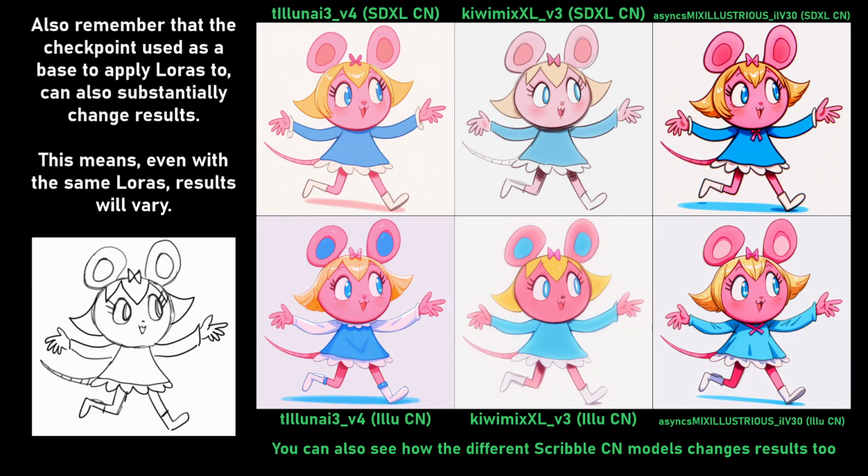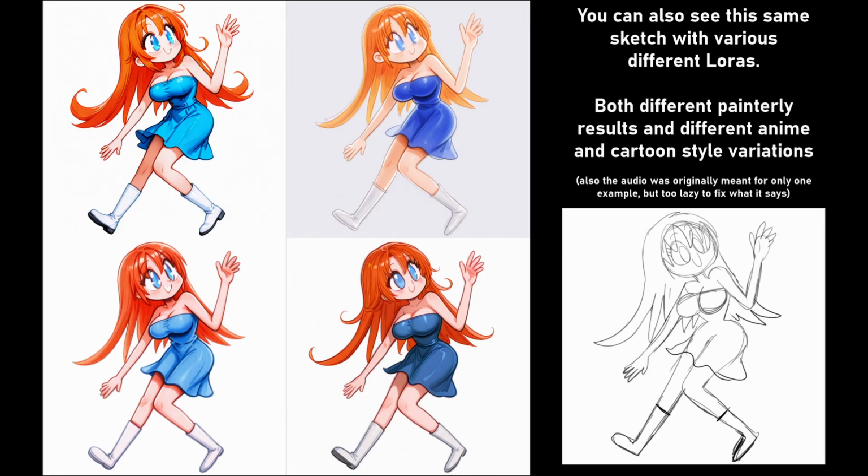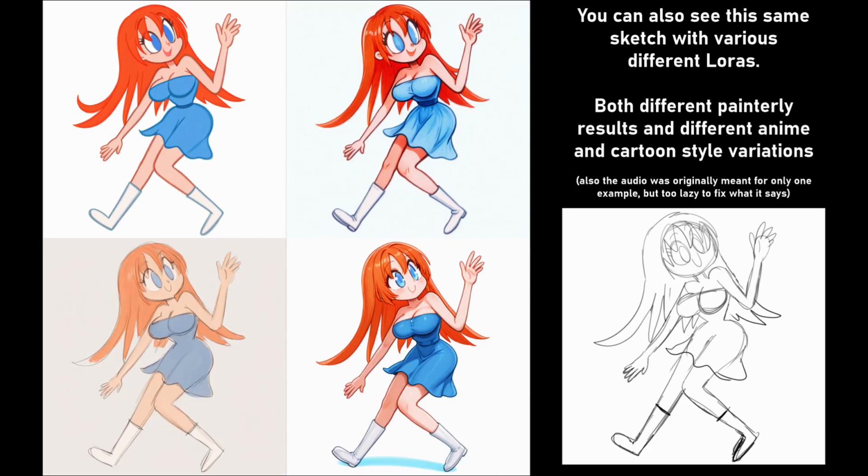Another thing to remember is that the checkpoint you're using as a base, and also any additional LoRAs, can have a considerable impact on the results. For example, you can see this particular case. This first example was made using Scribble with a particular LoRA combination intended for more painterly results. Now you can see the same process with Scribble, but using this second LoRA combination instead.